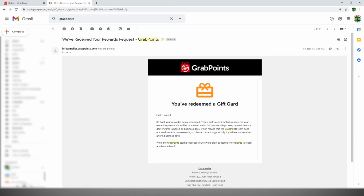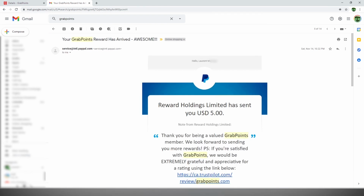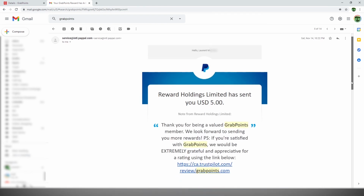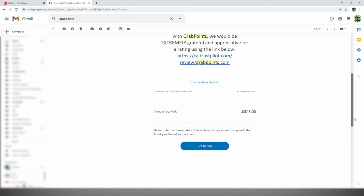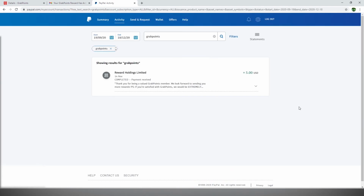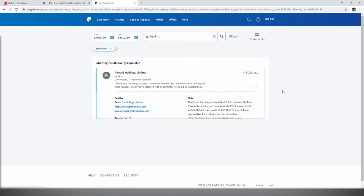And this is the email I received from them when I redeemed my $5 last month. They call it a gift card even though it was a PayPal transfer. They also mention here that it takes 2 to 5 business days to be processed and that they don't send rewards on weekends. However, as you can see from this email, I received mine on a Saturday, on November 14th, 2020. And here's the payment in my PayPal account.